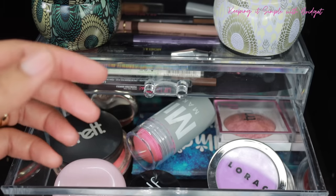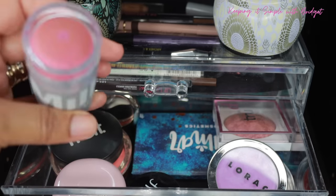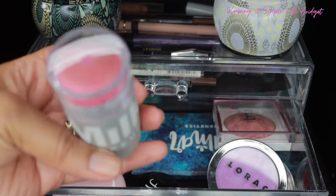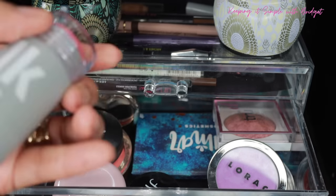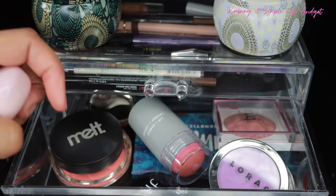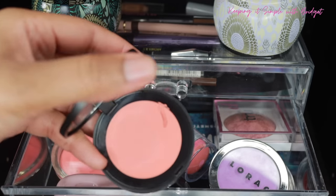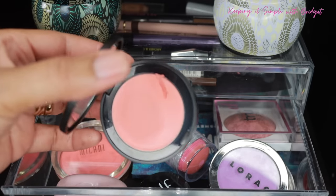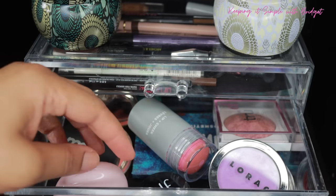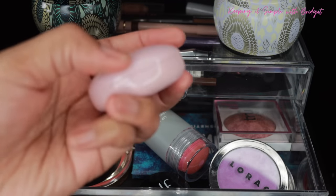I do like cream products. This is the Milk Makeup cream blush. This is a lip and cheek stick blush. These are nice. Not the most pigmented in the world, especially for the price, but it's nice. This Melt blush in Honey Thief, this one is nice. I wish when I bought it I'd picked up a darker shade. This is really nice. But my favorite on the list is this Rare Beauty blush, and I have it in the shade Nearly Berry.